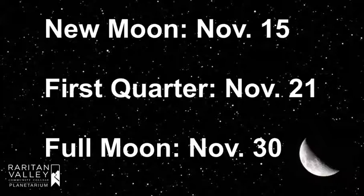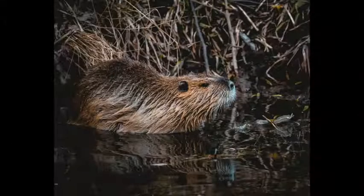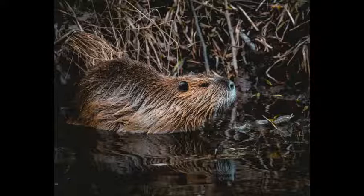Each culture gave a name to the different full moons to signify what time of year it is. The names that we often refer to come from a mix of Native American and Anglo-Saxon traditions. The November full moon is sometimes called the Beaver Moon because this is the time they become particularly active building their winter dams in preparation for the cold season. The beaver is mainly nocturnal, so they keep working under the light of the full moon.